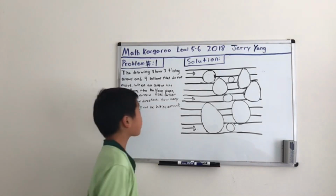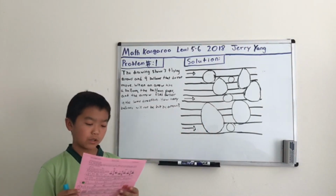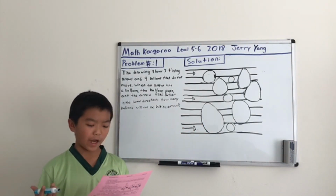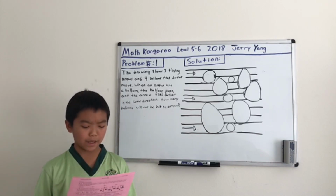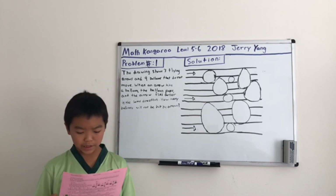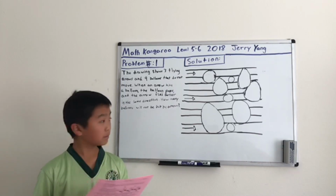Problem 1. The drawing shows 3 flying arrows and 9 balloons that do not move. When an arrow hits a balloon, the balloon pops, and the arrow flies further in the same direction. How many balloons will not be hit by arrows? A, 3, B, 2, C, 6, D, 5, or E, 4.